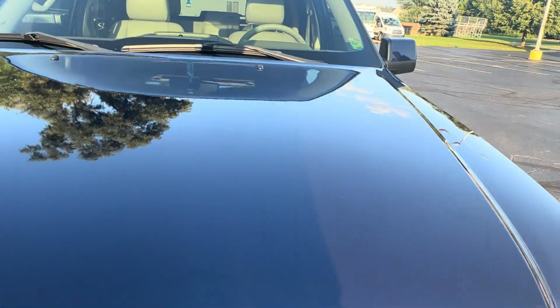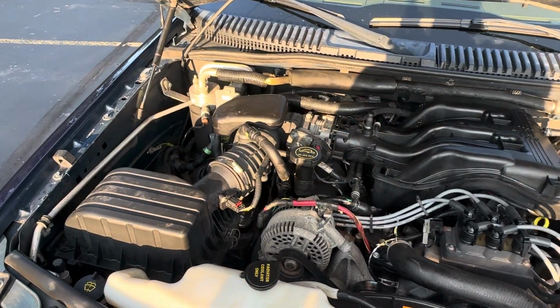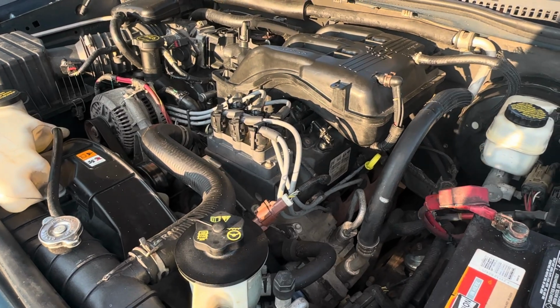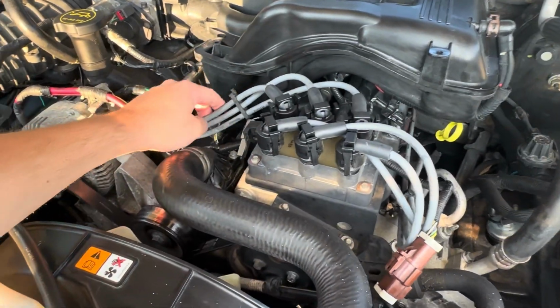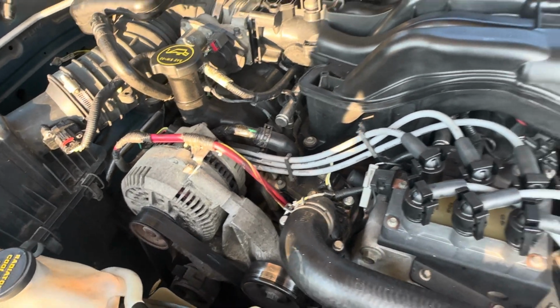So under the hood here, we do have the 4-liter. Did new spark plugs, new wires. I did all the spark plugs one night around the time I first bought it. I thought I did a fine job on it. This is one hell of a job to do. The wires are a pain in the ass to replace. They go right through there. Not fun. This was probably a 4-hour job for me to do.